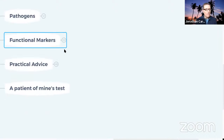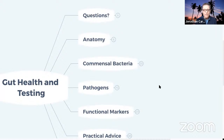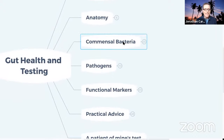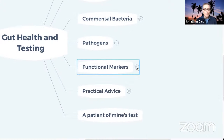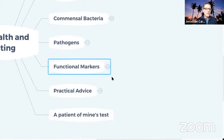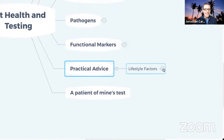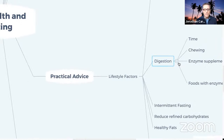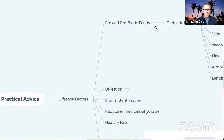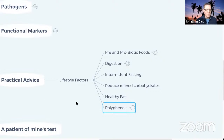Okay, so we've spoken now in review. We've spoken about the anatomy, which we now all understand really well, some of us for the first time. We've spoken about all that diversity of the bacteria and the analogy of the overgrowth of the pathogens and such. And we've spoken about some of these markers as well as these metabolites and how we measure these things. So now for the last part of tonight's class, we'll talk about the practical advice, the lifestyle factors that are going to be important for you to understand based on everything that we've spoken about tonight. And then if we have time, we'll go into one of my patients' lab tests.